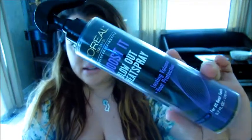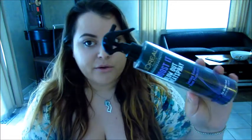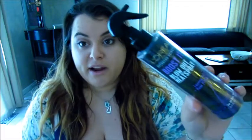So let's start off with my L'Oreal Boost It Blowout Heat Spray, which just looks like this. I've been using this a lot the last 2 months. I use it right after I get out of the shower, before I blow dry my hair, after I use my leave-in conditioner, especially if I'm about to blow dry my hair or use a curling iron or a flat iron. It's also heat protecting, and it helps with volume, and I haven't used it today, but if I had done my hair, I would have used it today.